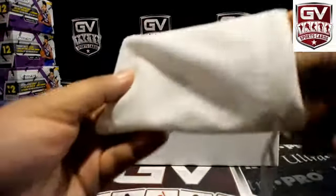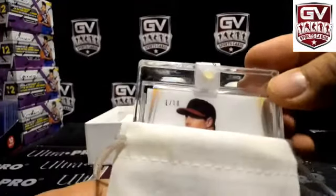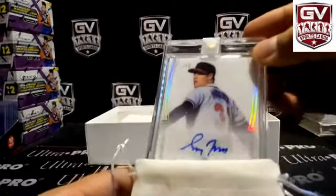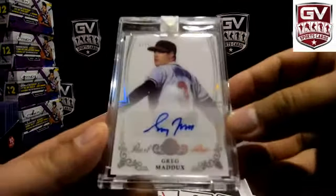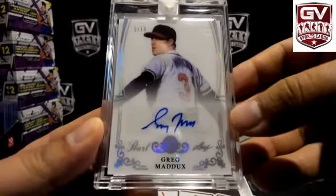Card number three. Got one of ten. Autograph, Greg Maddux. One of ten, autograph, Greg Maddux.